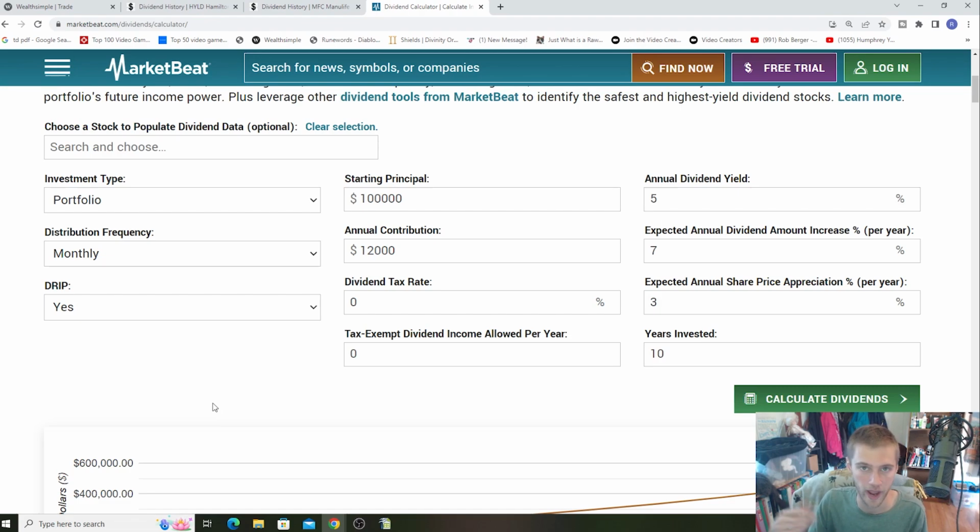If you guys don't know, we're maximizing our TFSAs. I have about $90,000 inside my TFSA. The fiance has about $10,000 or so in hers. She has lots of room, I think about $40,000, so we have lots of work to do. But we're just going to do some future projections here just to get an idea of what things will look like for us and take advantage of those tax benefits.